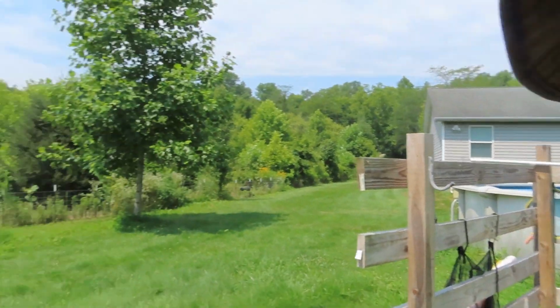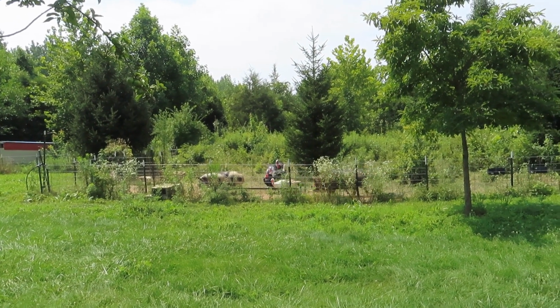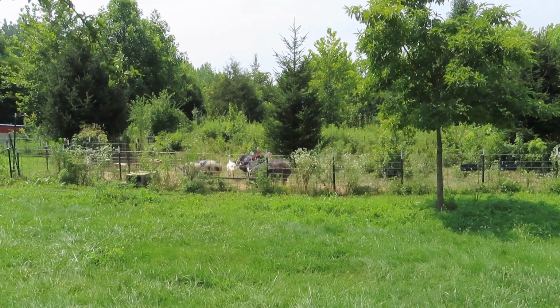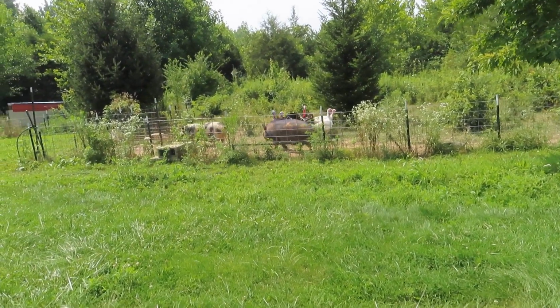Throw it out there. And usually the pigs will get it, but if the turkeys are quick, they can get it and take off. Let's see who wins this one. Come on up. The pig got it. That's okay. So, that's one of my little highlights every morning and every night walking out to the barn.